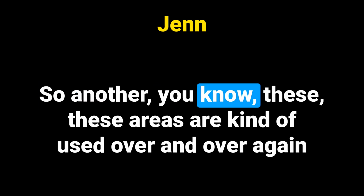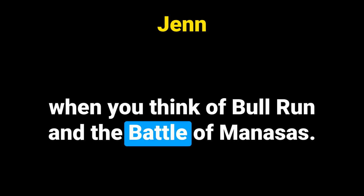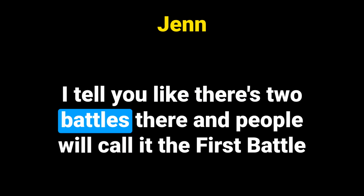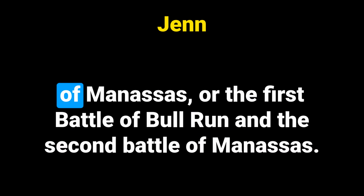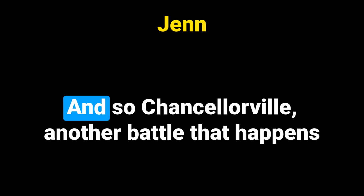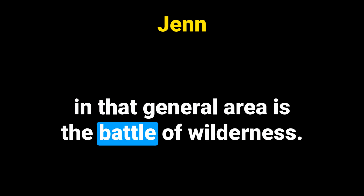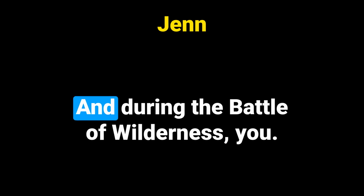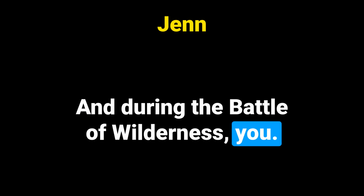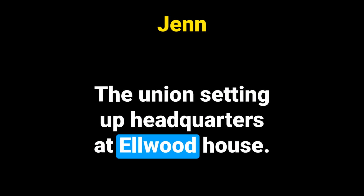So these areas are kind of used over and over again. When you think of Bull Run and the Battle of Manassas, there's two battles there, and people will call it the first Battle of Manassas or the first Battle of Bull Run and the second Battle of Manassas. You don't know. And Chancellorsville, another battle that happens in that general area, is the Battle of the Wilderness. And during the Battle of the Wilderness, you get the Union setting up headquarters at Ellwood House.